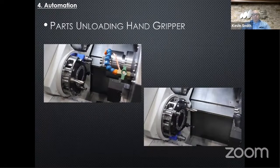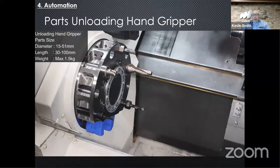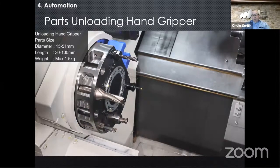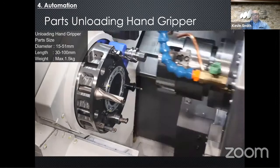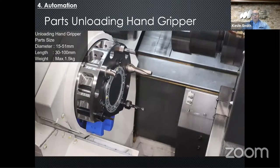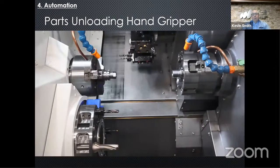The subspindle parts removal is handled by a gripper hand on the lower turret. Parts removal can be up to 2 inches in diameter and 4 inches long. A nice feature you'll see here is that once the gripper has removed the part from the right spindle, the machine can go straight into a part transfer.